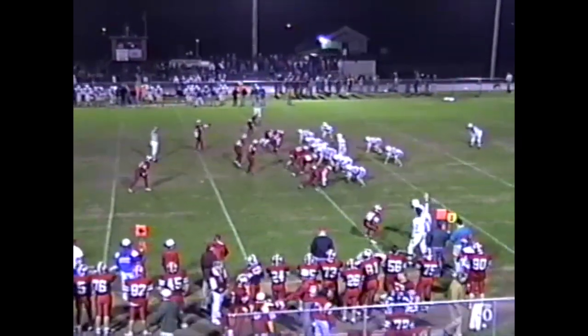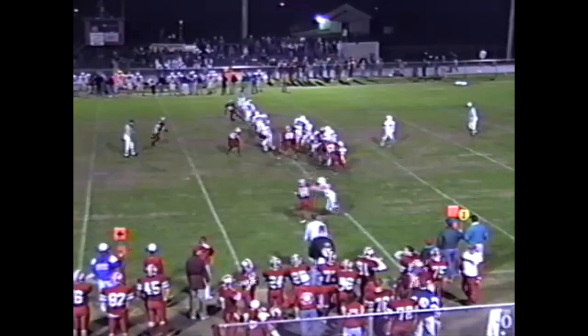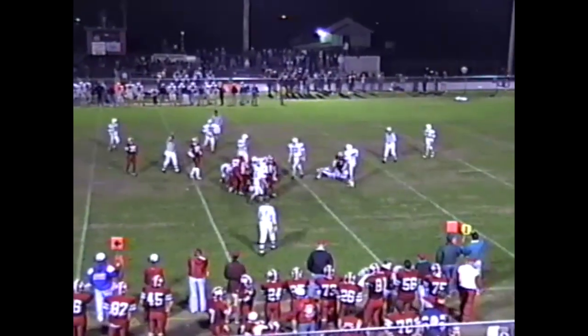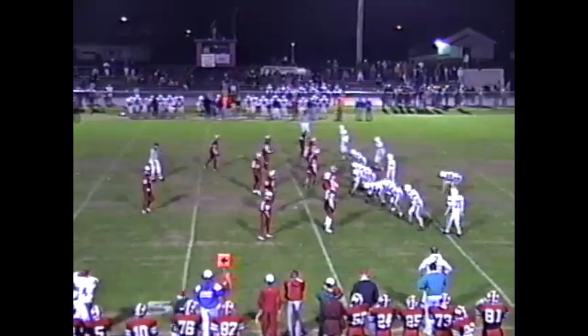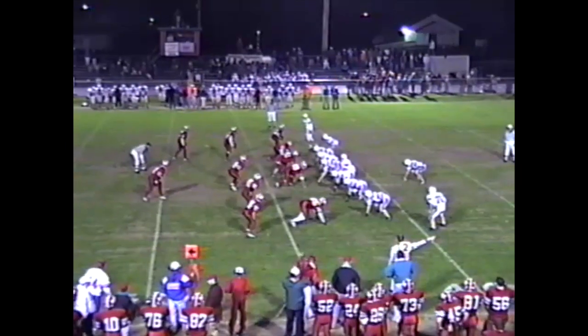1st and 10 at their own 39-yard line with open field to the right in the wing T formation. And the handoff again to Blasco, runs into his own man. He is a load. They finally bring him down, but he's in the backfield, number 35 for Ogdensburg, and he's been pretty much in the backfield all evening long so far.